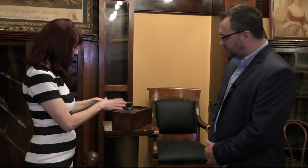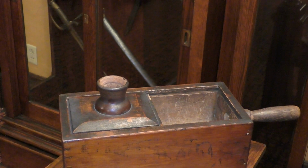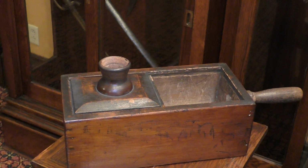Yeah, so let's talk a little bit about some of these artifacts in this room. Like, for example, this is one of the artifacts you wanted to talk about. Tell us a little bit about this artifact. Sure. So this is the ballot box of the Captain Thomas Espy Post. And the Grand Army of the Republic was open to all honorably discharged Union veterans from the Civil War. But just being a Union Army veteran did not automatically qualify you for membership.